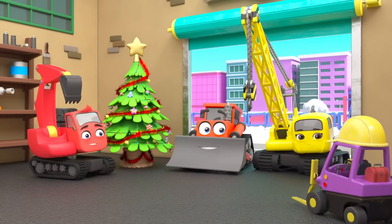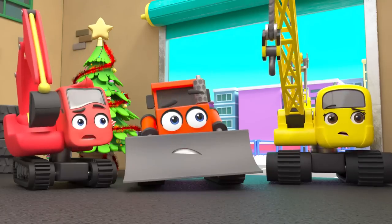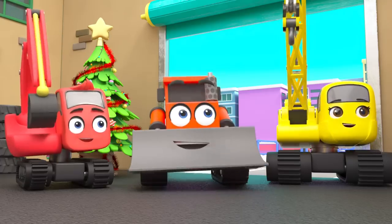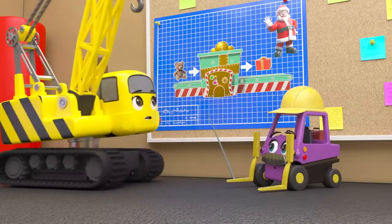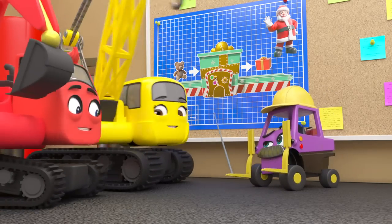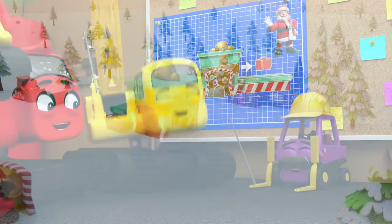Christmas time at Construction HQ, and everyone is really excited. But first, they have work to do. They need to build a present finding machine. The presents go in here and come out here. But wait. They're building this for Santa? Digley and Dazey are so excited. They might even get to meet Santa.